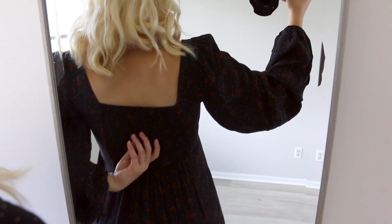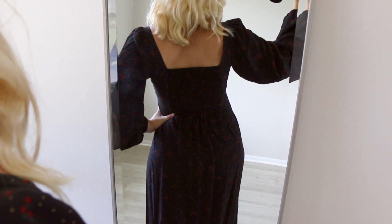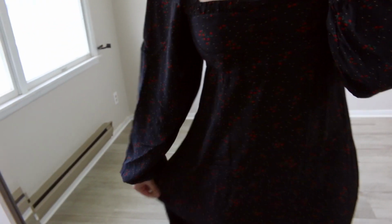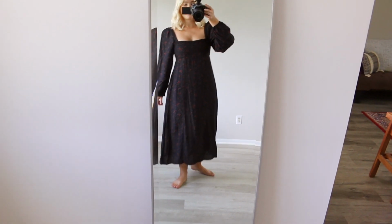Since the back has that smocked material, it just made it really easy to get in and out of this dress. Very fall. Just the deep colors with the red in there, it just is such a pretty fall dress.